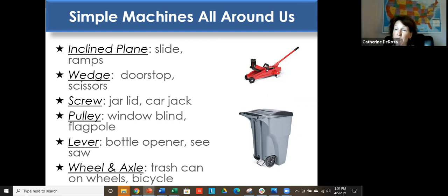I know many of us have probably played on a playground and gone on the seesaw before, or watched someone open a bottle with a bottle opener. These are examples of levers. If you've ever taken the trash out to the curb with a wheeled garbage can or rode a bike, you've seen examples of items that have a wheel and an axle.